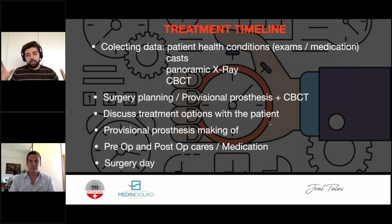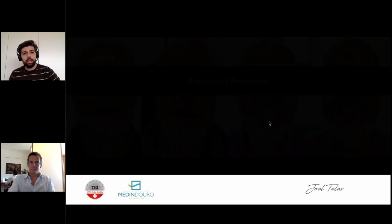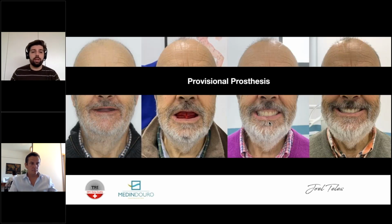And again, teamwork. These full arch approaches, even more, your technician needs to be involved with them, from the beginning to the handing, okay? Because this is immediate loading. You need to have your technician with you. I always have mine with me in the surgical room.